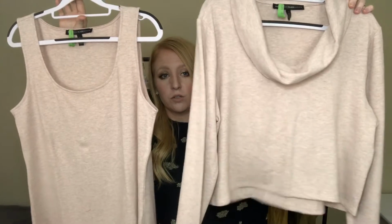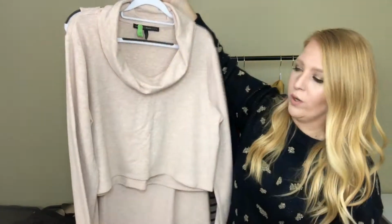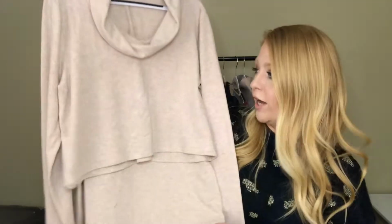Next we have a set of items, and these are from White House Black Market, and it is a set. So this sort of cowl front sweater is supposed to go on top of this racer tank. As you can see, the tank is a bit longer than the sweater, so it sticks out the bottom and makes for a really cute layered look, and they are sold together as a set at White House Black Market. So I plan on listing this as a set just for $29. The resale value on White House Black Market isn't that great, but this is a really cute set.